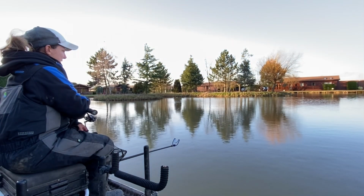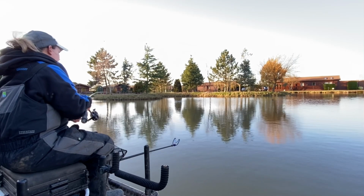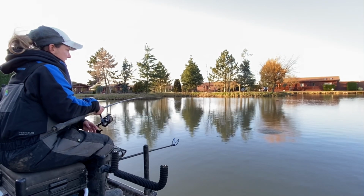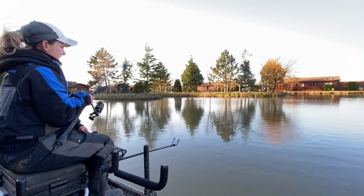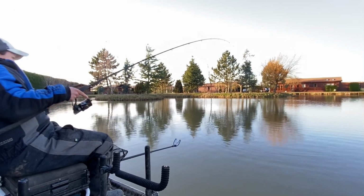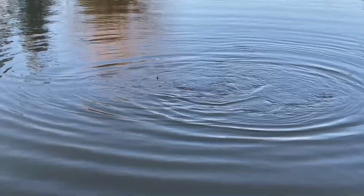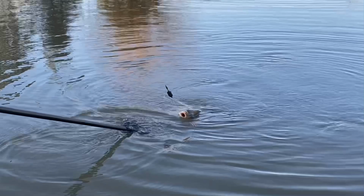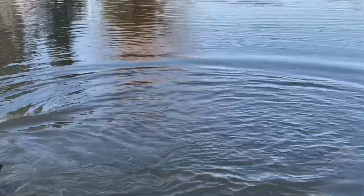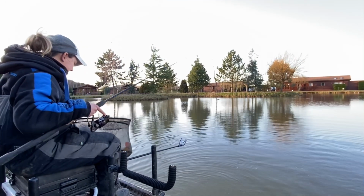It's a nice fish, is this one. And a 6mm wafter. I don't even think the wafter's actually just a 6mm bottom bait. Chocolate orange ones. Look at that. Been some lovely fish. Up he comes. There we go. Oh. Getting that net. Look at that. Long lean common this is. Nice fish.